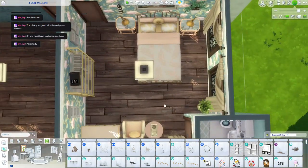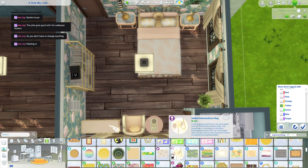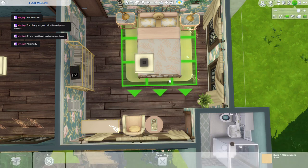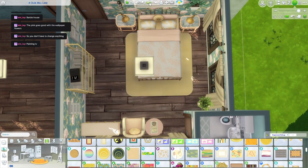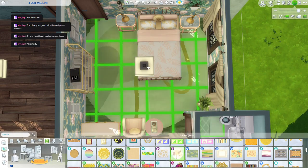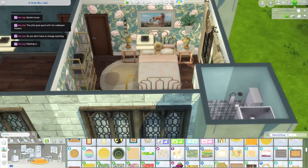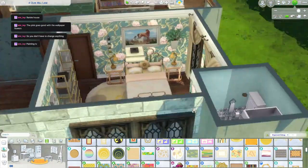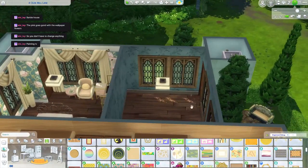Now, what should we do for a rug? I'm always thinking yellow again, but I've already used the high school years favorite one, so we'll try and find something else. Maybe that. Actually, I'm thinking maybe this. And we can do it on the side so that it can be seen. Yeah. Okay, cute. Last bedroom, and then we're done. We've done really well. Well done, us.